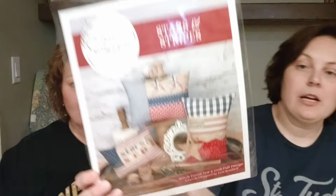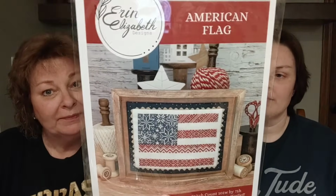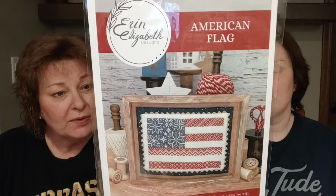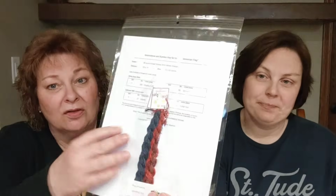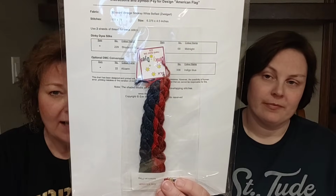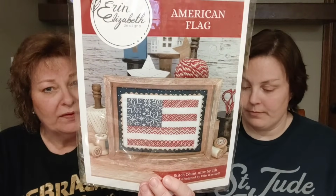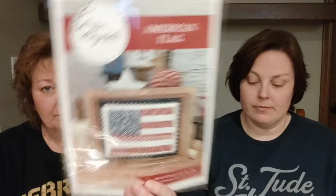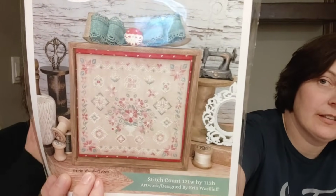Going into Erin Elizabeth, we've got Stars and Stripes. And very popular, we have American Flag. And do we have any floss packs left for this one? Yeah. If we put them in here, we have floss packs left. Sold separately, we have a silk floss pack from Dinky Dyes. So for me, that's stitched on white, and the only thing you're stitching is the red and the blue. Blooming Vase. Very, very delicate. Also sold separately as a floss pack.